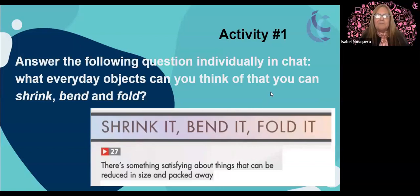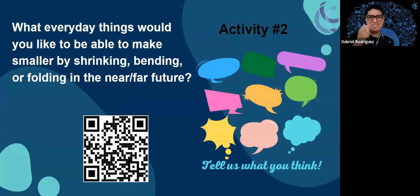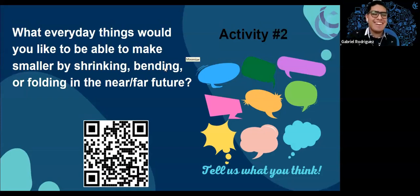Thank you. Good, excellent. Okay, well, we are going to use Menti again. We cannot get rid of it. So again, we would like you to either scan the QR code that is included in the presentation or click on the link that Grace has just shared through the chat. The idea is that you will answer this question. What everyday things would you like to be able to make smaller by shrinking, bending, or folding in the near future? You will have just 3 possibilities. So maybe you can think 1 for each action or 3 for one, but only 3 possibilities. And your answers will appear in the following slide.